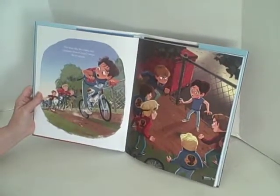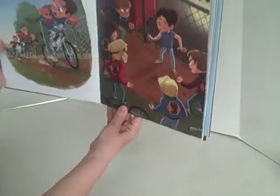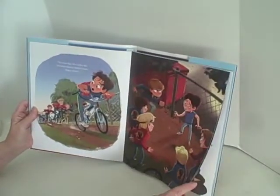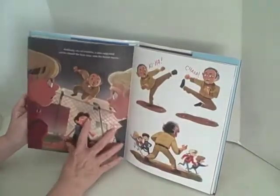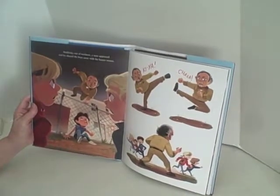Again, colorful text, large enough pictures that children in the back of the room can see what's going on. Minimal text, there isn't even any text on this page. I kind of like that too, because a really good picture book is a marriage or integration of text and pictures.